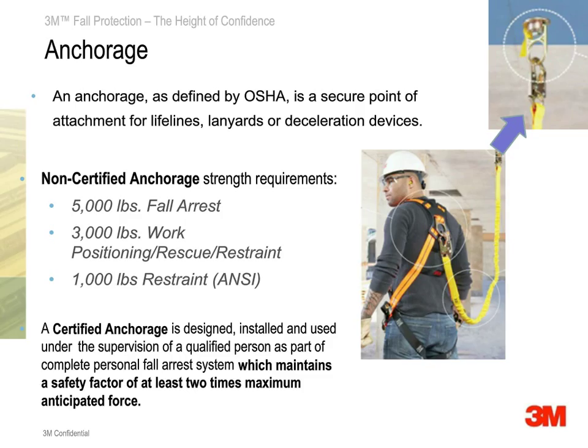Often we will have a competent person on site. That is a technical term that's used by OSHA to define somebody who both understands the work site, as well as understands the equipment that the users will be wearing, as well as understands the type of hazards they may face. So all of those things come into play when they're designing and picking an anchorage system.